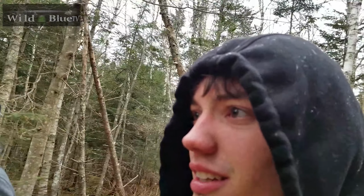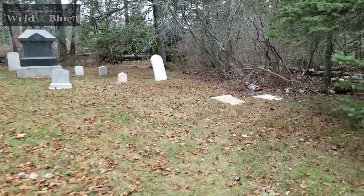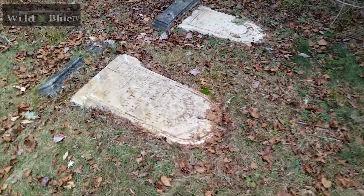Didn't really see anything at the lighthouse. There's a little family-sized cemetery up here. We might stop at it, take a look and see if we find anything. Here we got some kind of little family grave site. It's a shame, looks like these headstones have fallen over.